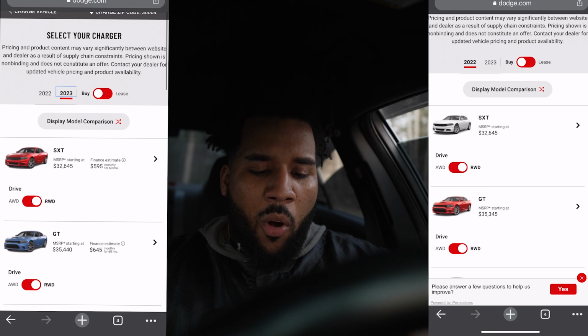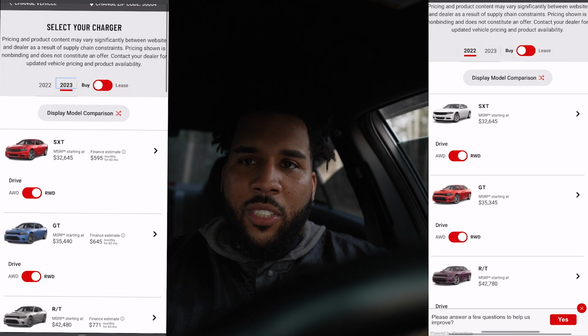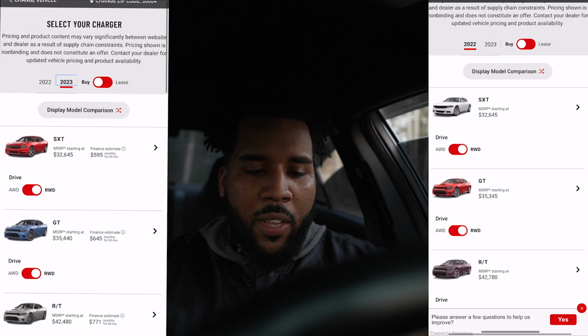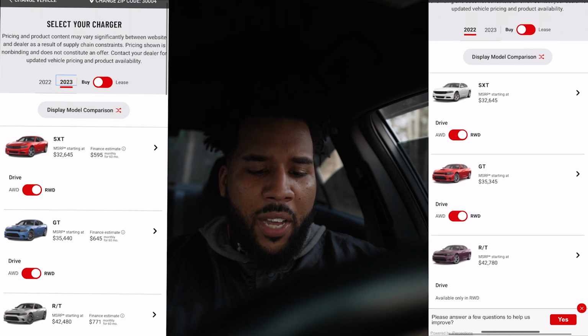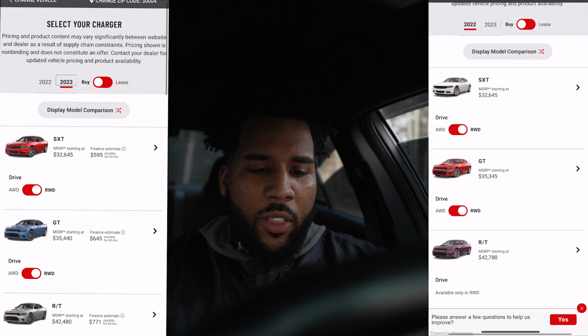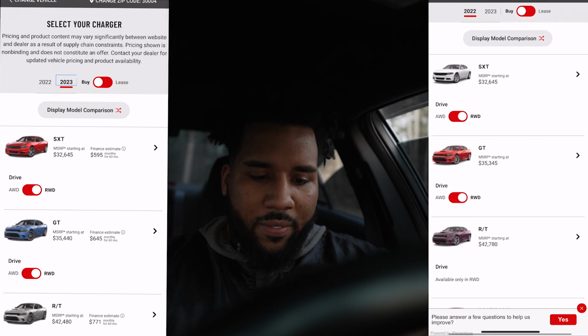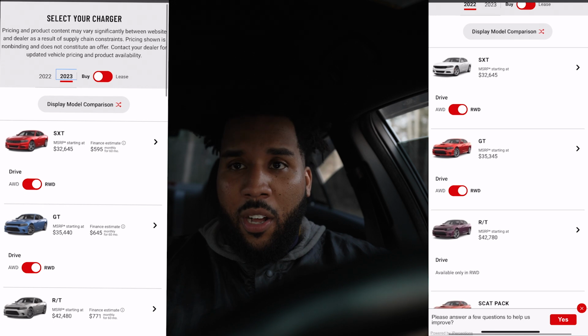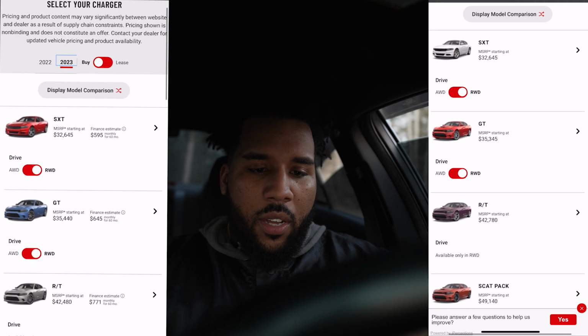For you guys that are in the market for the V6s, the SXT, 2022 Dodge Charger SXT started at $32,645. And guess what? 23 starts at $32,645. So it's literally the same. The GT for you all-wheel drive guys, the 2022 was $35,345. The 23 is $35,440. So about $100 difference there that you're saving for 2023.